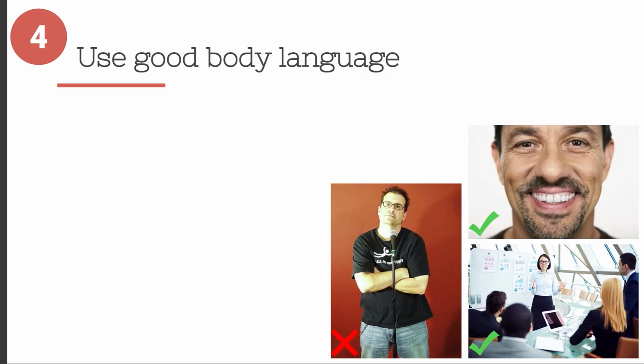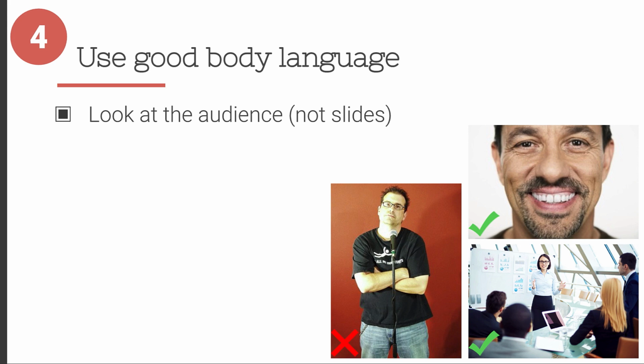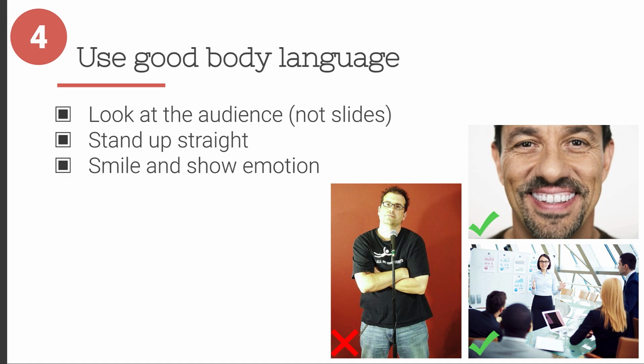Number 4, use good body language. What does that mean? First of all, look at the audience, not the slides. Find someone to look at in the eyes and change who that is during your talk. Don't turn your back on your audience to look at your presentation. Stand up straight. Yes, we know our moms all told us to do this, but it's great advice. It helps you look more confident and make you feel more confident as well.